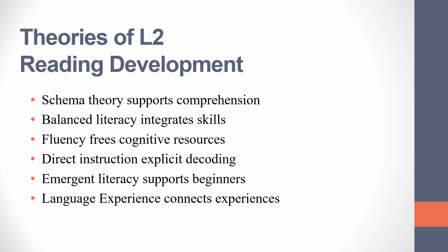The core skills necessary for early reading success are provided for beginners through explicit direct instruction in phonics and decoding. Malik and Saksi, 2020. Building on students' experiences, the language experience approach strengthens language learning by making relevant links to everyday life, which advantages learners with lower skill levels. Diaz-Rico, 2012. According to fluency theory, rapid automatic decoding facilitates higher level understanding by releasing cognitive resources.